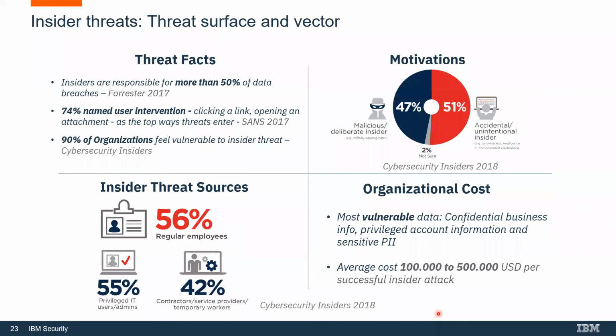Let's talk about UVA first, right? This is all about insider threats, right? So here are the facts, right? Insiders are responsible for more than 50% of data breaches. So imagine if you had to build a security system that had to take into account that half of your threats were your own employees, right? Oh boy, right? 74% named user intervention, clicking on a link, opening an attachment, as the top ways that threats enter, right? Think about that one, right?